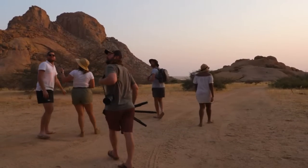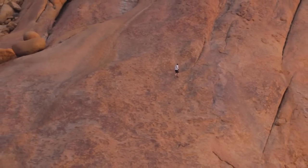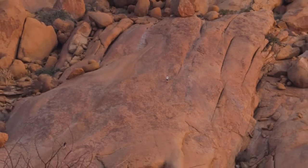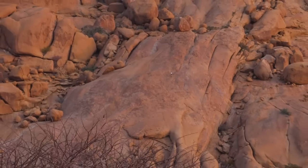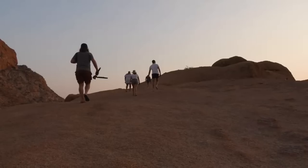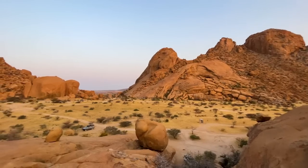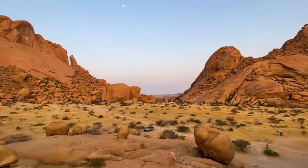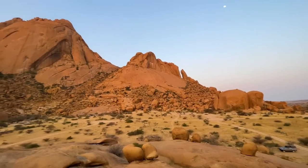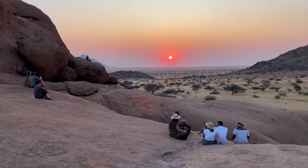What a view. With camp set up, we head off on a short walk up to a lookout point to watch the sunset. No, that's not us. That's someone with a bit more ambition than us. We're choosing a slightly less dangerous route. We find a rocky outcrop in the middle of the valley that gives us a panoramic view of the surrounding mountains, but more importantly, an incredible view of the sunset.